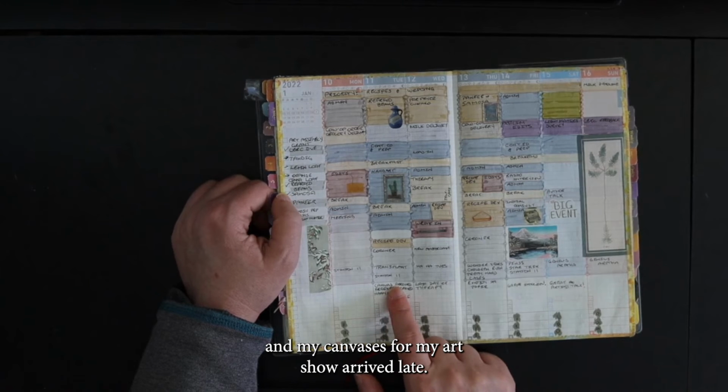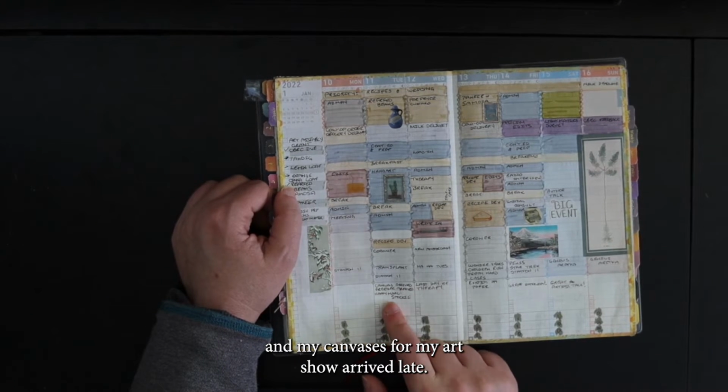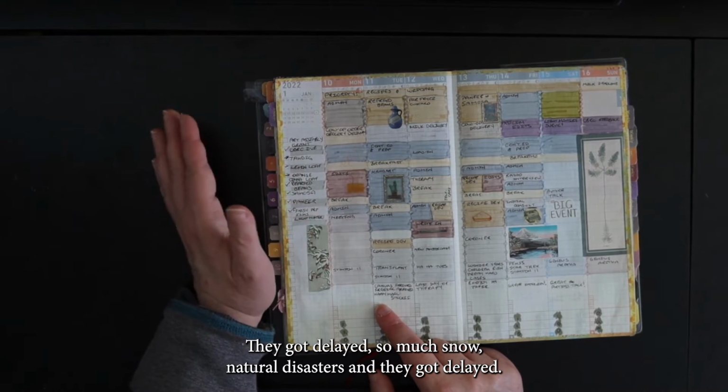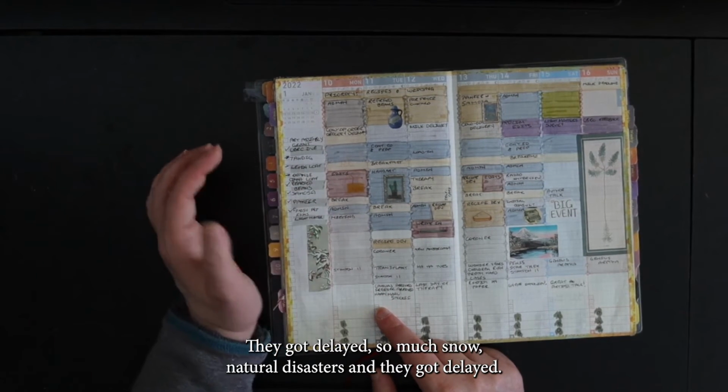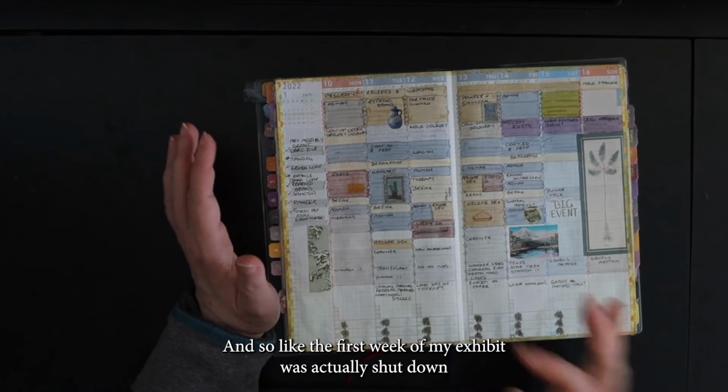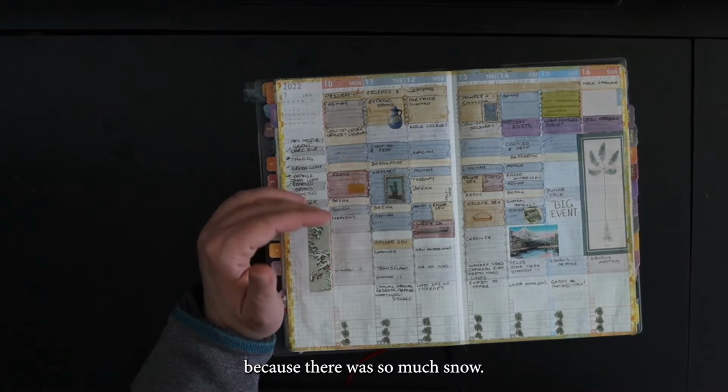My canvases for my art show arrived late. That was a whole story. Because of snow, they got delayed. So much snow. Natural disasters. They got delayed. And so the first week of my exhibit was actually shut down because there was so much snow.